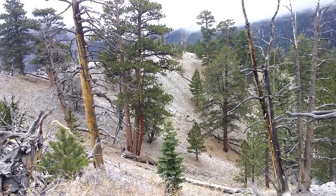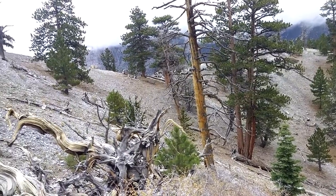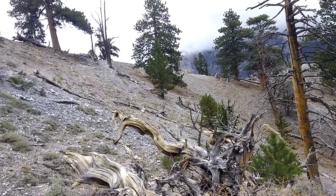Well, we're not quite to the end yet, but the trail is taking us above the tree line. As you can see, it's kind of a little rocky up here.